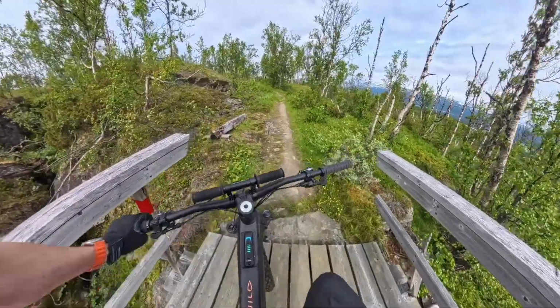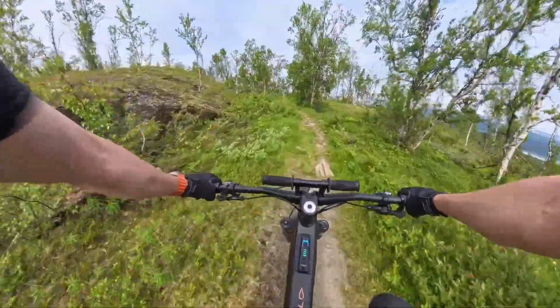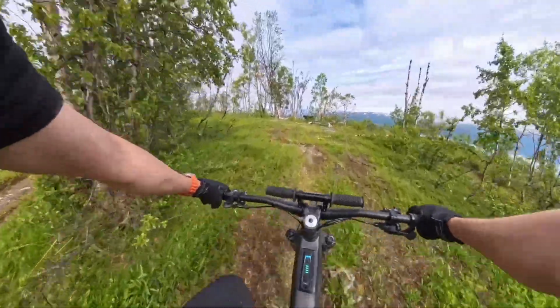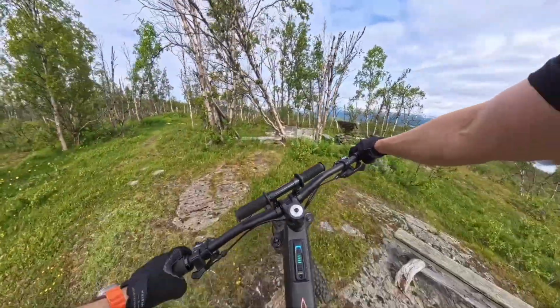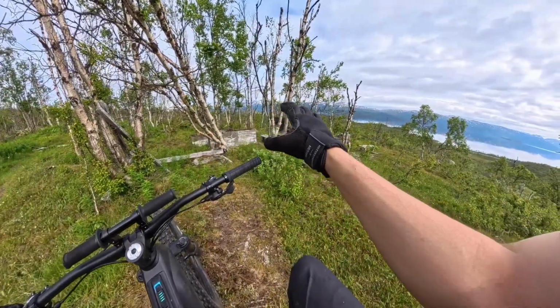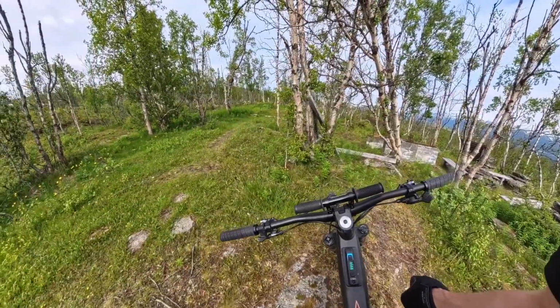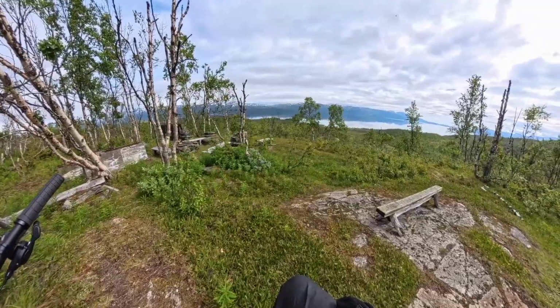This has seen better days. Another really cool resting spot, and this is probably some old building stuff from when they built the railroad, which is a bit further over there. Pretty beautiful spot, I would say.